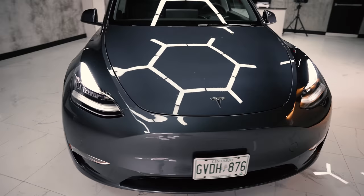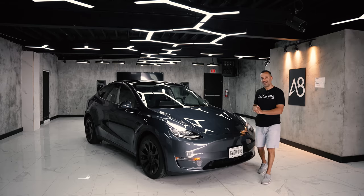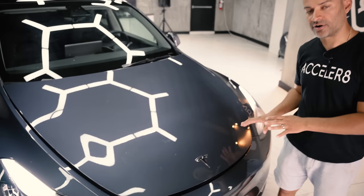Now, as far as color goes, this is a $1,300 option in Canada. White is free. Black, gray, and blue have a cost of $1,300. And if you get red, it's $2,600. It's double that.